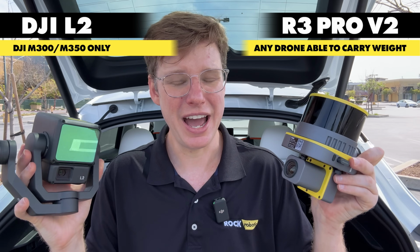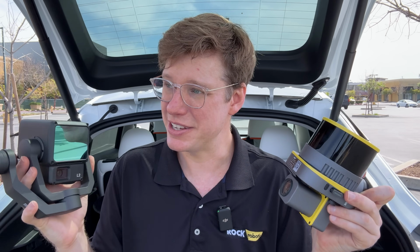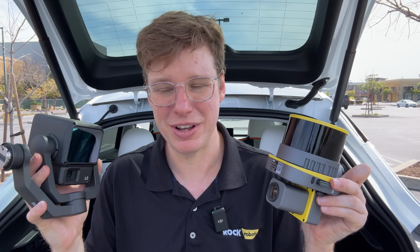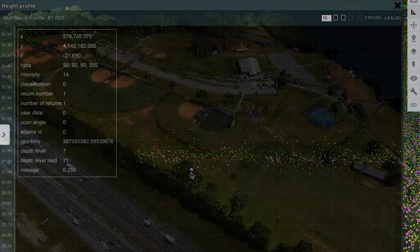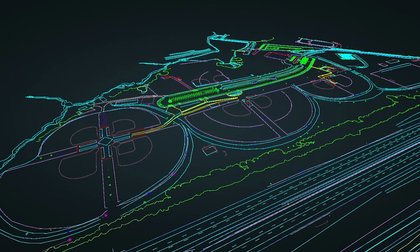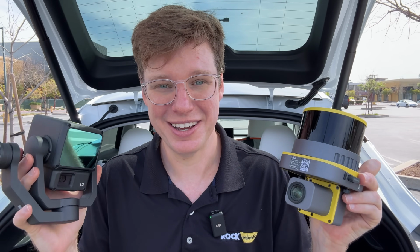But again, today we're gonna fly this urban environment, and what I'm really curious about is seeing how well it picks up the fine details. How well is the L2 gonna pick up curbs, and all these other really sharp details that you wanna pick up from your LiDAR data in an urban setting if you're doing things like planimetrics or trying to pull out that CAD work from the 3D model that you're capturing. Okay, let's go ahead and talk about the mission plan we're gonna fly today, and then we will get up in the air.